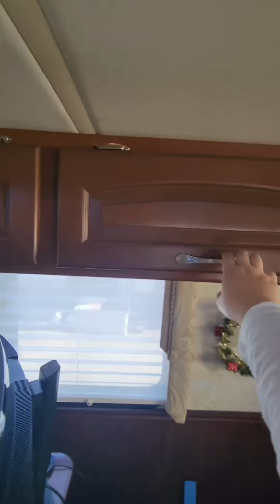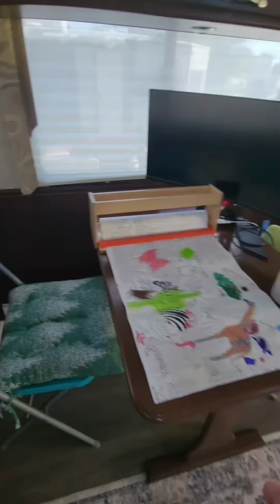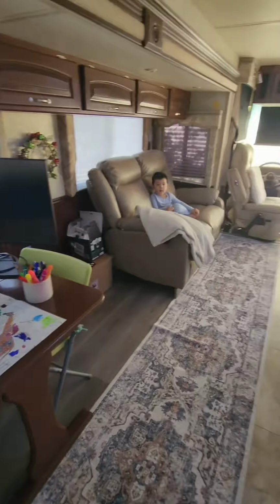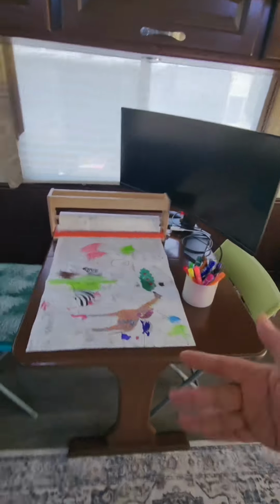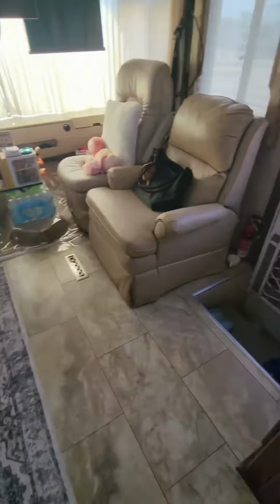We have 6 cupboards in total, but I'm using the first 3 for my son's books and his study supplies. And at the end, I'm using some for tech, some wiring, because it's also reachable from the table. My husband also sits there and works, but it's also our dining table for now.